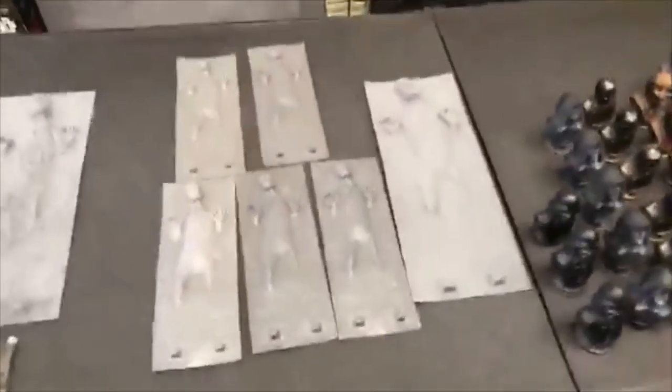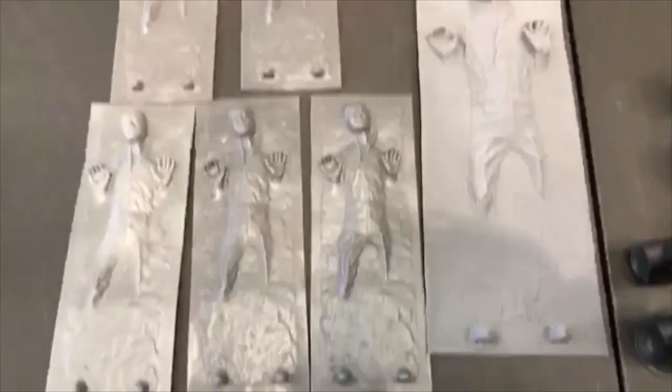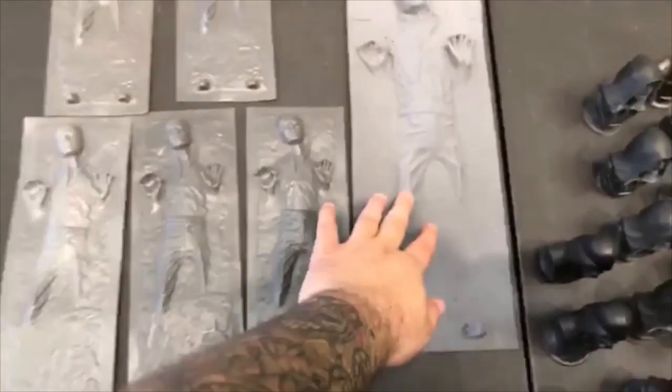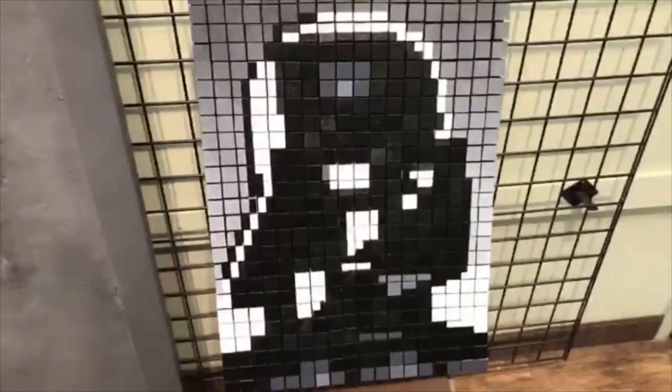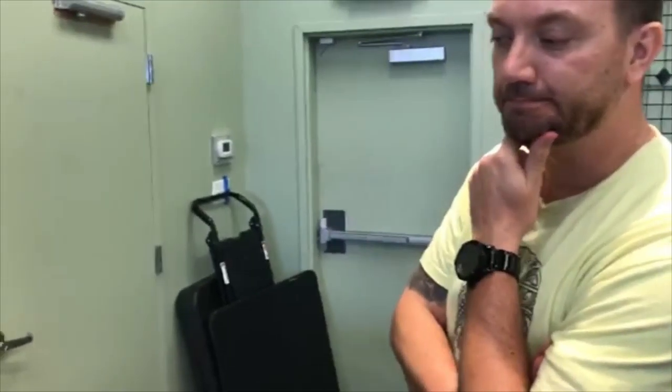What's up, Brian? Tell me about the prices on these. The 11-inch magnets are 15, and the 16 inches are 20. So 15 and 20. Yes, sir. What do you got back here? That is a 1-inch cube mosaic of Mr. Darth Vader. I like it. I made that last year. It was a late addition today, but I saw it in my office, and I was like, I'll bring that.